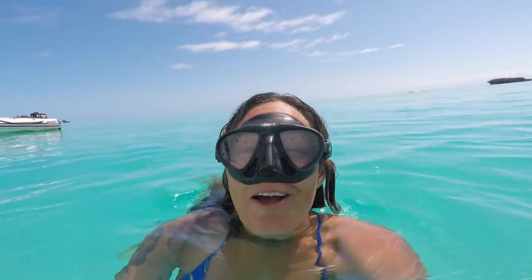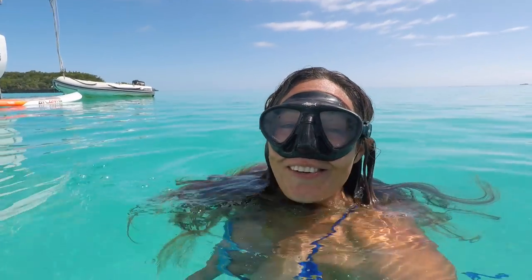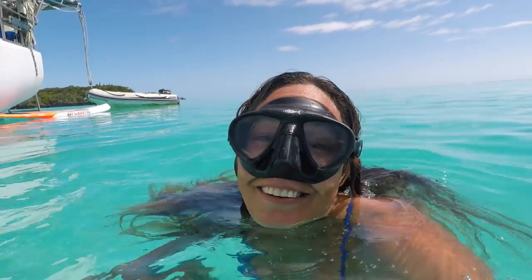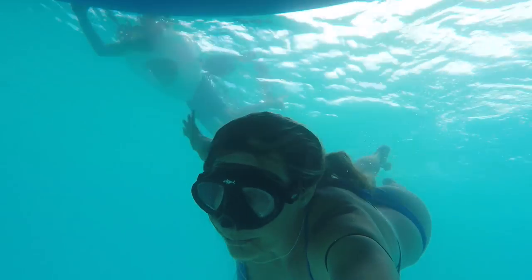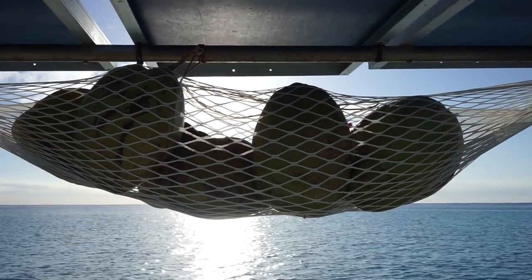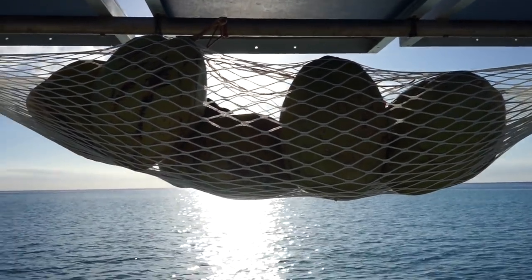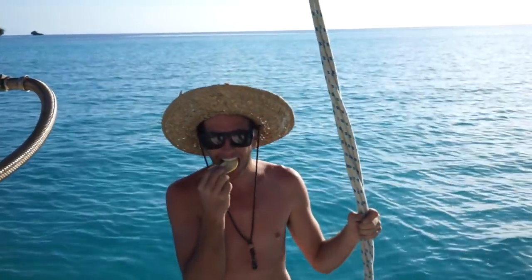It's low tide at the moment and it's pretty shallow, so we'll just see how much water is under Nandji Gill. Nandji's latest addition, the coconut holder. It's my nutsack.